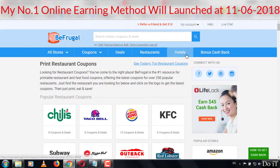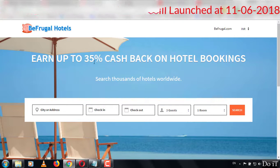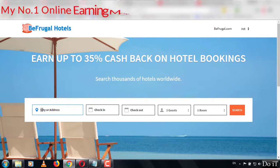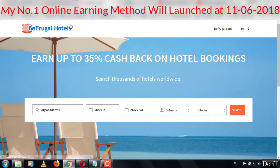Okay, hotel. Now click on the hotels. Complete your purchase to earn up to 35% cash back. Yeah, really, I think that is up to 35% cash back on hotel booking. Here you can check city. You can search your city, current city, check in, check out, one room search.